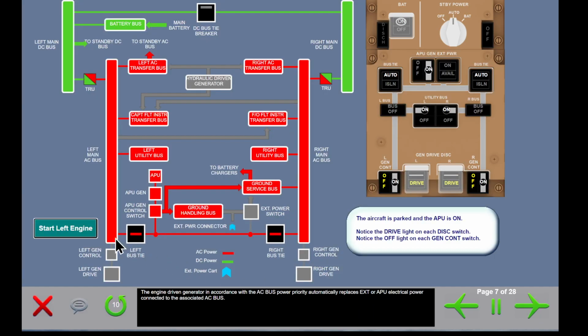The engine-driven generator, in accordance with the AC bus power priority, automatically replaces external or APU electrical power connected to the associated AC bus.